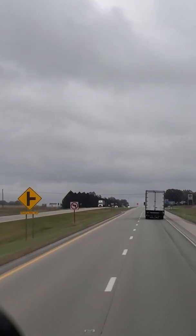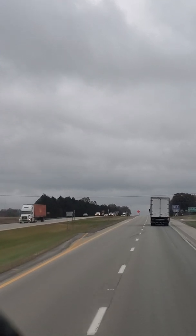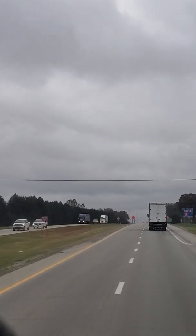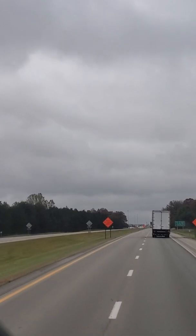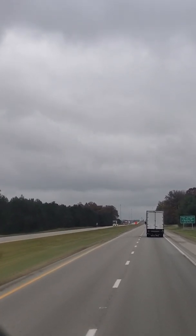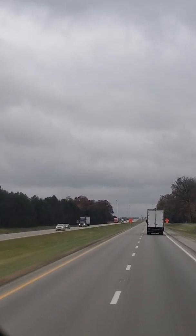It is October 28th. This load is due tomorrow in North Carolina, and I'm halfway there. So I should be getting there on time, God willing, no situations.